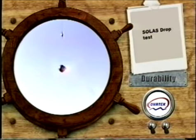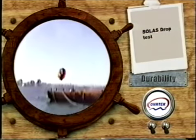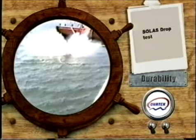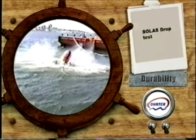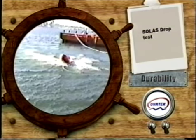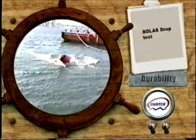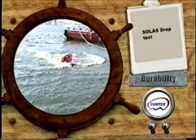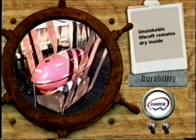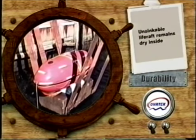SOLAS drop test, Ovatek 7. The Ovatek 7 is dropped from a height of 60 feet, 18 meters. At impact, the raft is traveling at 45 miles per hour, 70 kilometers per hour. Only light stress fractures occur. These tests were devised by Ovatek to illustrate the incredible strength and durability of their product.